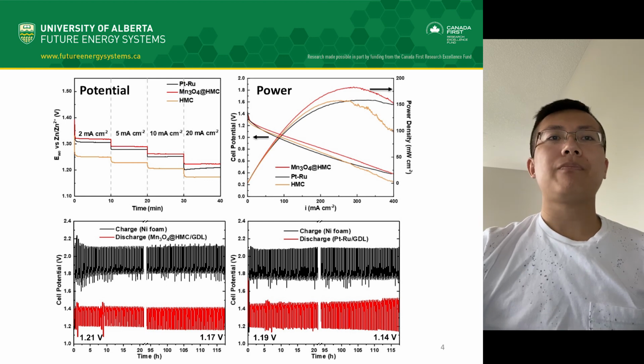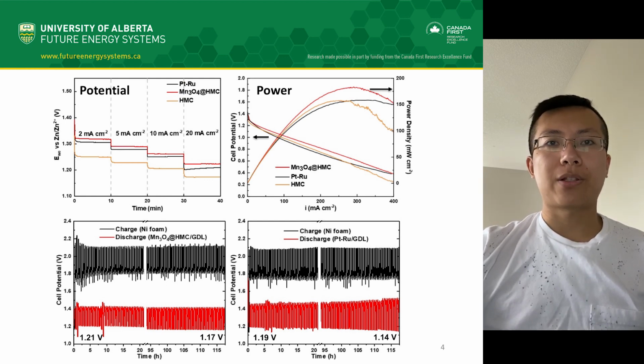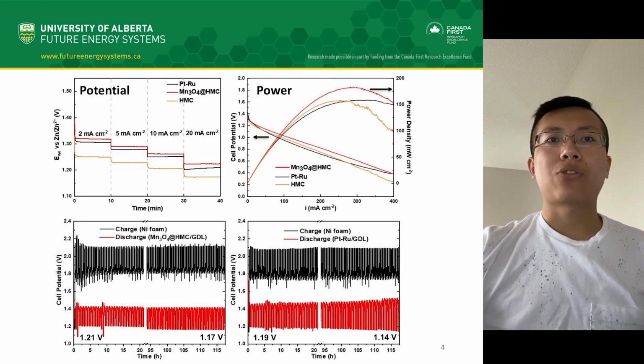capacity. In conclusion, not only does this hybrid catalyst reduce the cost of zinc carrier batteries dramatically, but it also exhibits higher potential and power output, as well as superior stability than their precious metal counterpart. This is an important step in making renewable energies more feasible and make sure we have the energy we need without the carbon dioxide we don't.